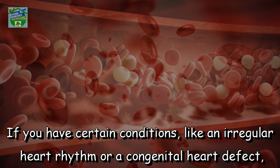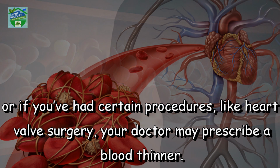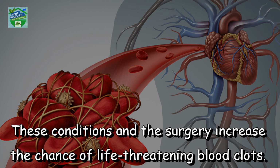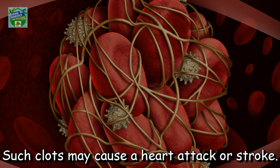can be dangerous. If you have certain conditions like an irregular heart rhythm or a congenital heart defect, or if you have had certain procedures like heart valve surgery, your doctor may prescribe a blood thinner. These conditions and the surgery increase the chance of life-threatening blood clots. Such clots may cause a heart attack or stroke.